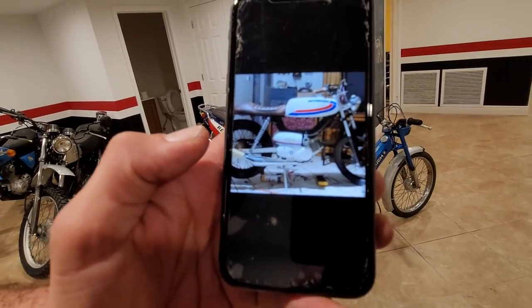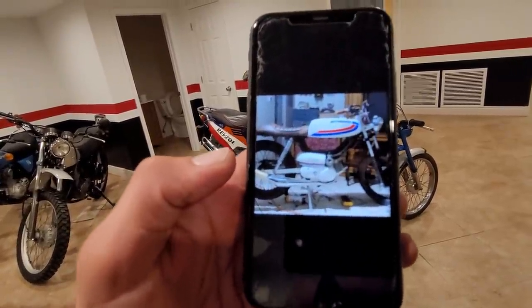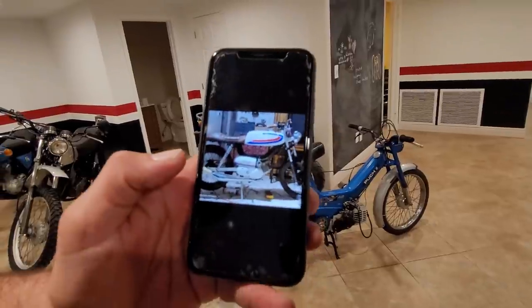Is that faster than the one you were just on? Yes, this bike here better go 70. So that's going to be your next one, and then you're going to hand this one down to your son? And I'm going to hand the black one down to my son. That's right. He's a lucky kid.